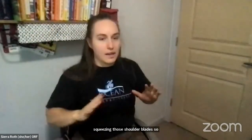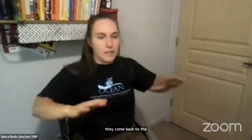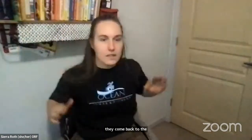Good. And then we're going to reach out and then up. Squeezing those shoulder blades. So being intentional about your movements when they come back to the chest. So squeeze those shoulder blades as we come down and as we come back. And then once that feels good, you can add some speed. Starting to feel that heart rate raise. Nice.